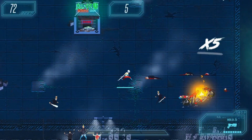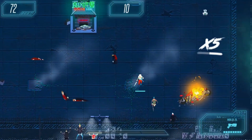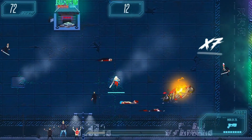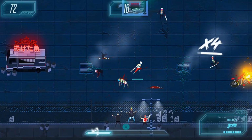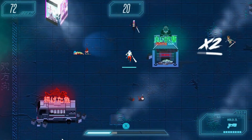Now, another unique element to this game is that it's a one-hit kill and you're done. So if any of the enemies ever hit you, your run is over and you'll have to start over again. The good news is you're pretty quick and you have some dash abilities, and your weapons are incredibly strong to take out these enemies. And on top of that, you'll have a stamina bar that you need to manage as well.